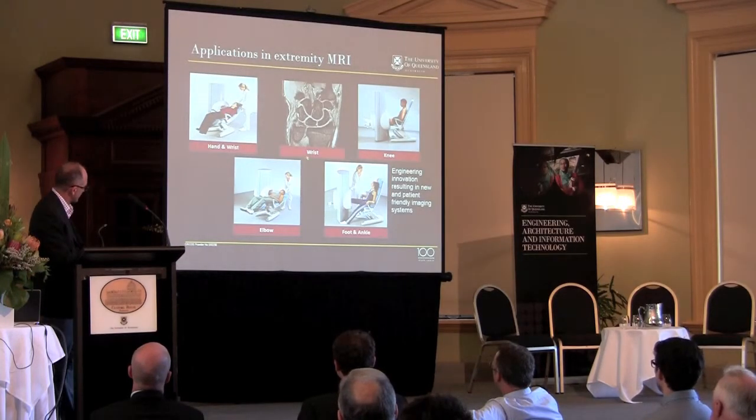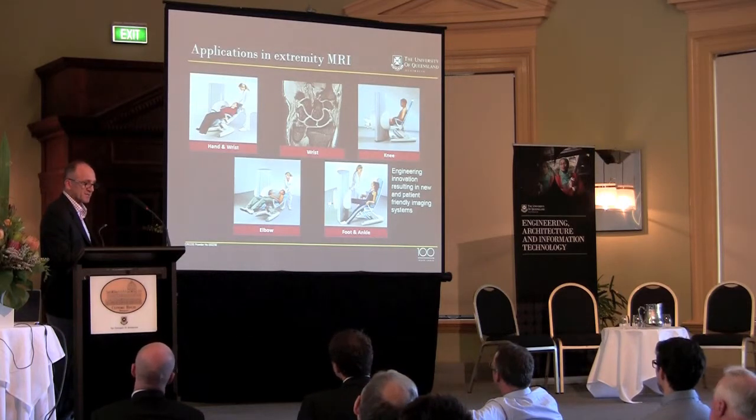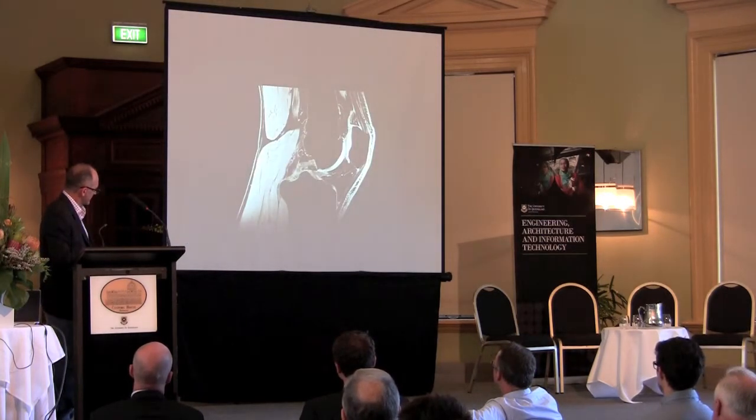These are the sort of scans you can get from them: a wrist scan, ankle, elbow, foot and ankle, knee. And this started as a part of a PhD project into optimization mathematics. And so the course of the progression from that project through the engineering to a commercial product is a really important pathway. And as I said, they're out there in the field at the moment. These are the sort of blown up pictures that you can get.